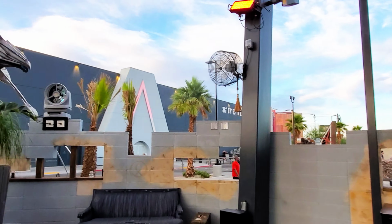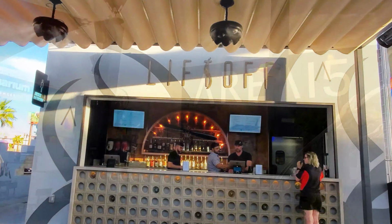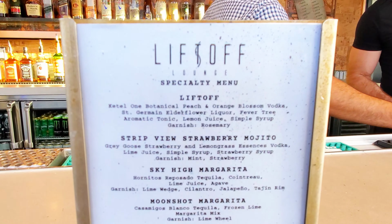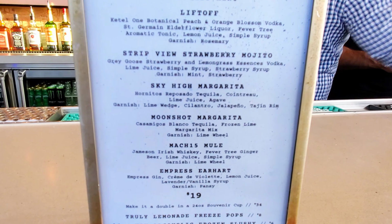I think this has a completely different vibe at night, which I actually think is a little sexier. You'll see that a bit later, but first, let's go check out their cocktails. There are 6 different options. Each of them are $19.